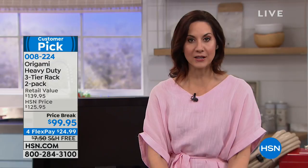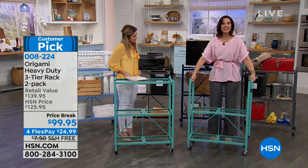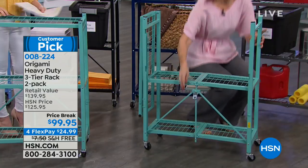But what you are going to know that sets it apart is right when it comes to your door, you're gonna notice it's flat packed, just like this. All you have to do, take it out of the box and let gravity do the work. That's it. Do you see how easy that is? Take it out of the box, push it open. That is absolutely all you have to do.